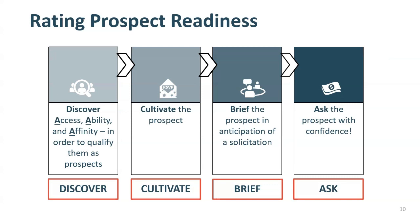So you might have a DCBA strategy that you see here, where D is discover, C is cultivate, B is brief, and A is ask, where you're going from D, then C, then B, then A, right? And it's easy to remember because it's basically the first 4 letters of the alphabet in reverse. And these are the essential tasks that are necessary to get you to the ask. So you might design a moves management process where you first try to assess their ability and affinity in order to understand whether they are a decent prospect and at what size, potentially, to build out that table of gifts for a campaign.